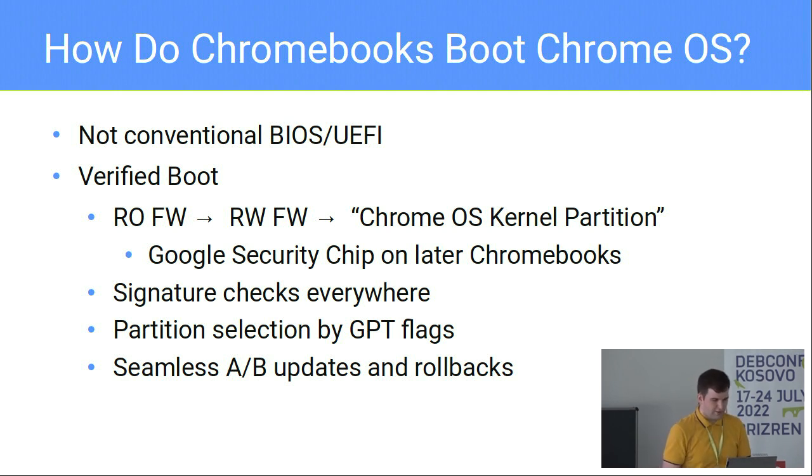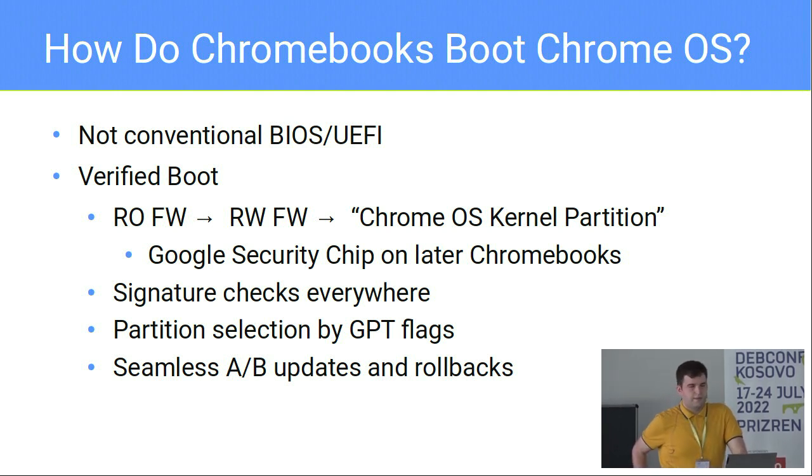On more recent Chromebooks, there's a Google security chip which acts as a root of trust and even verifies that read-only firmware, because that read-only firmware is actually upgradable, but it needs some disassembly of the device. There are, as I said, signature checks everywhere, so basically there's no way to inject anything else if you don't get permission from Google.